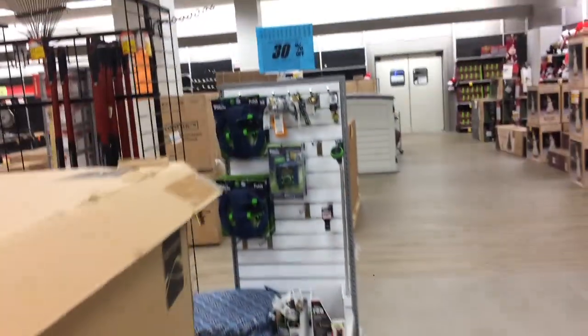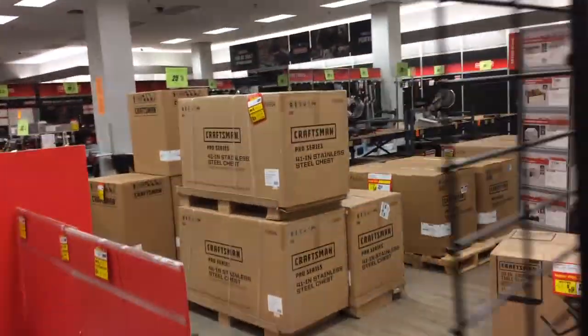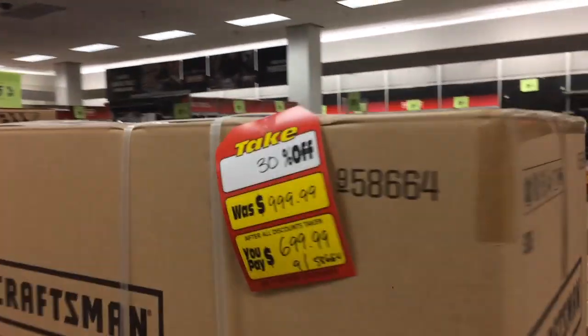So here's a Kenmore grill. Here's some shovels, Craftsman shovels. This is a steel chest for $700, down from $1,000.